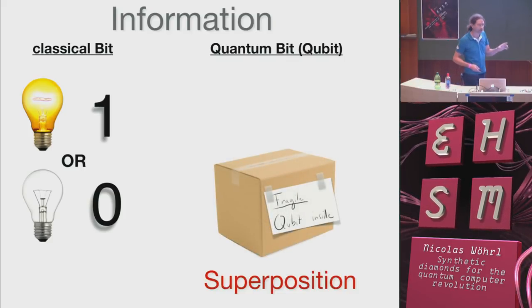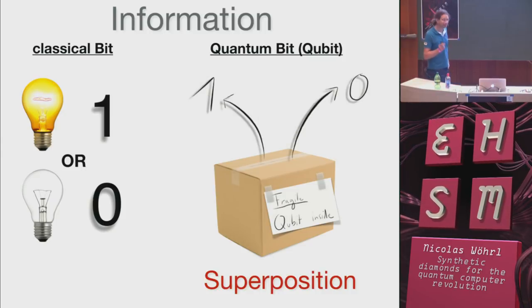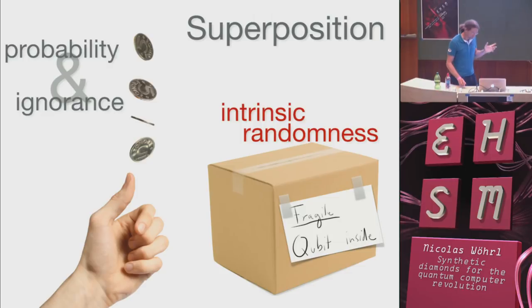And Peter yesterday already told us, as soon as you look at your qubit, as soon as you look at your superposition, you will determine its state. As long as it's in the box, it's perfectly fine. It's both 0 and 1. But as soon as you open the box, look inside, and take a measurement, it will be either 1 or 0. And that's a remarkable difference to the situation I show here on this slide on the left.